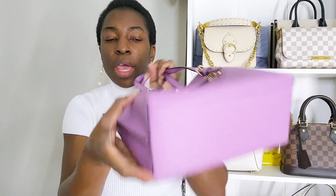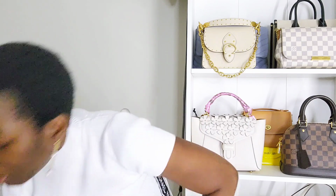I dress it up with this bag charm, and that's really all I need to do because it is already a beautiful bag. Again, cross grain leather, scratch resistant, no stains, no tears, absolutely no wear after a year of use. Love this bag. Next, let's do the smaller bags that I have from the outlet.